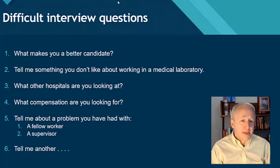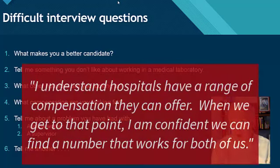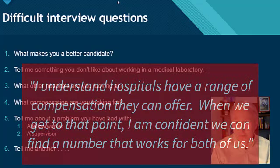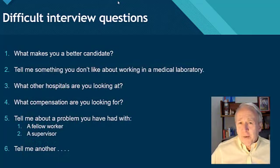Compensation, same thing. I understand hospital laboratories have a range of compensation offers. I'm sure when we get to that point, we'll find a compensation that will work for you and work for me. We're going to talk about the compensation negotiation skills here in a minute.